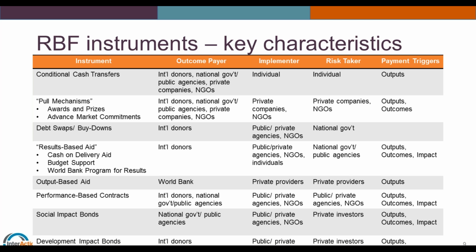But in other mechanisms, it can actually be a third party. So for instance, in a development impact bond, which we will talk about in more detail in just a few minutes, it's basically a private entity or NGO that is responsible for delivering the service, but it's actually a private investor who takes on the financial risk in case that service provider fails to achieve pre-agreed outcomes.